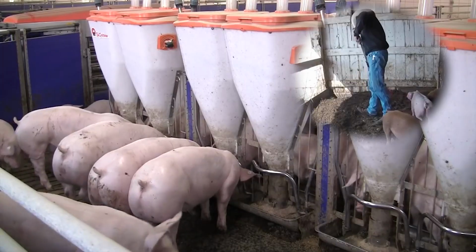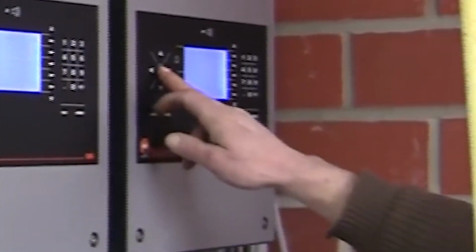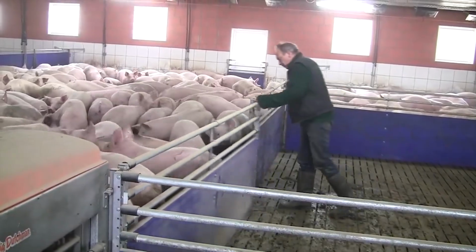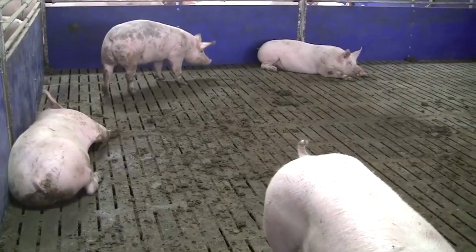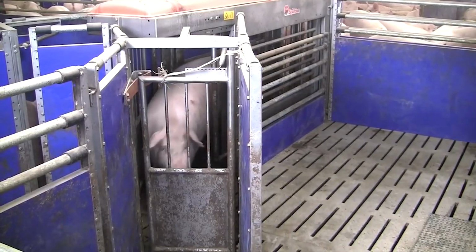With its state-of-the-art technology, you can easily direct your pigs to the right pens based on their size or weight. And don't worry about the pigs getting stressed. The system is designed to keep them calm and comfortable.